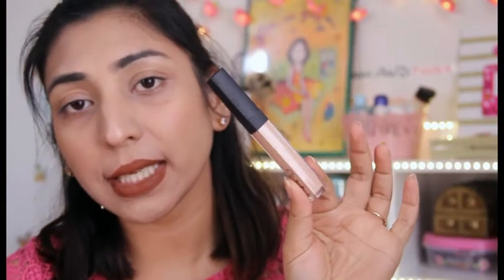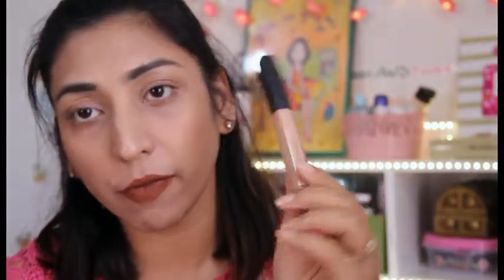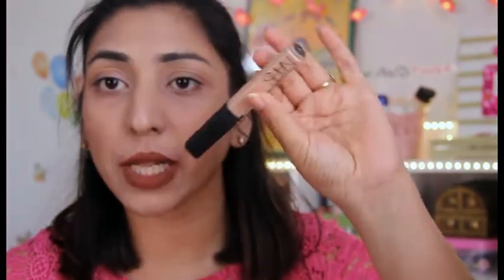Let me first show you the swatches and some outer comparison. The packaging is obviously very different. This one has this kind of square tube. This one is a small, round tube. I don't see how much quantity it comes with, so I'm not able to tell you the quantity-wise difference. Also, the shade that I have with me is Honey.